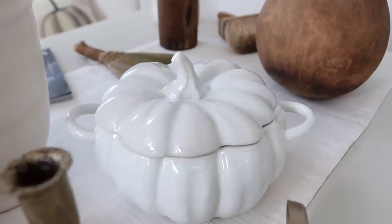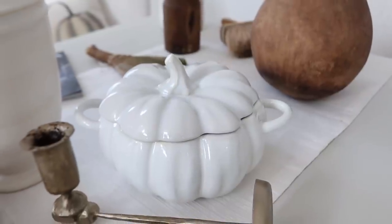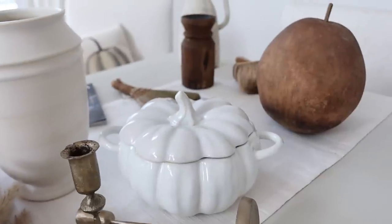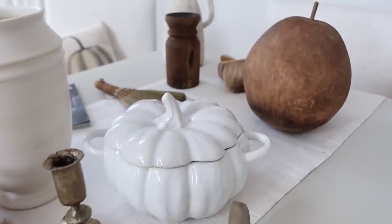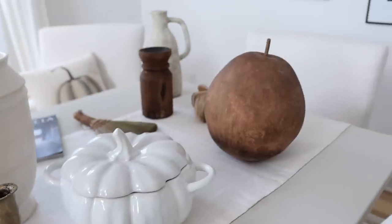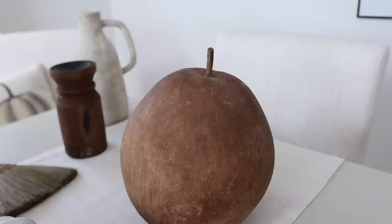Moving on to this cute kitchen canister. This one is from Target last year. I actually have two of them. I just couldn't reach the other one. Usually Chad helps me go through all of my decor, but he is at work right now. So the other one is taller and a little bit more thin, but they do have lids that come off. Super cute for a tablescape or for serving some food during the fall.